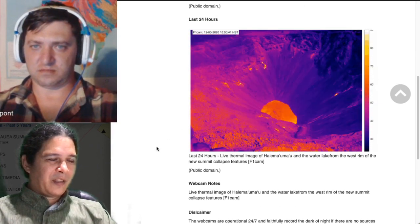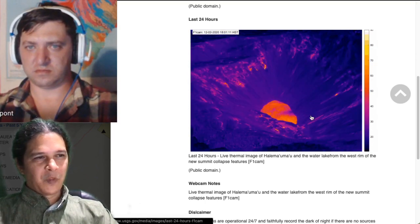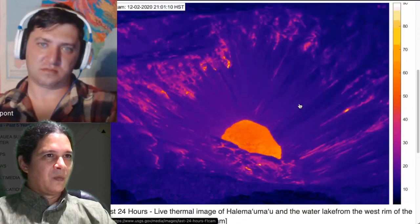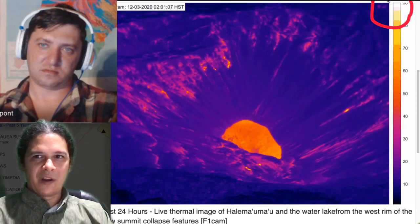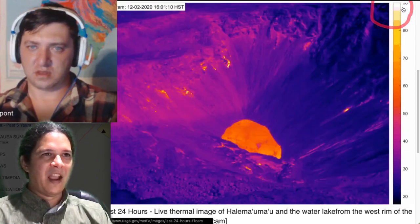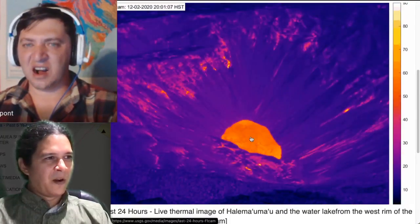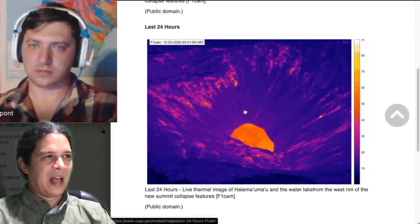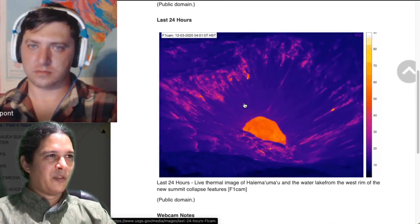Here is a thermal image of that pond in Halemaumau from the last 24 hours. And there's not a whole lot of change in there. If I look at the scale bar over here on the right, the top value of this bar, that's what matters, right? It doesn't get any hotter than 90 at any point right here. So the pond doesn't seem like it got any hotter. We don't see any more heat in the walls anywhere. There's no sign of any lava or anything like that. There's no change on the surface you can see from the thermal image right there, right?